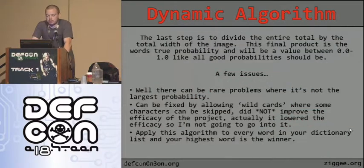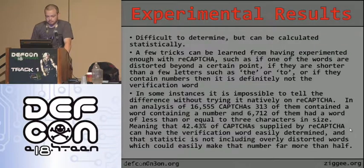Okay, so the last step is to divide the entire total by the total width of the image, and the final product is the word's true probability, and it'll be a value between 0 and 1, like all good probabilities should be. All right, so a few issues. There can be rare problems where it's not the largest probability, and that can be fixed by allowing wildcards, but that did not improve the algorithm, so I'm not talking about it. So you apply this algorithm to every word in your dictionary list, and the highest word is the winner.